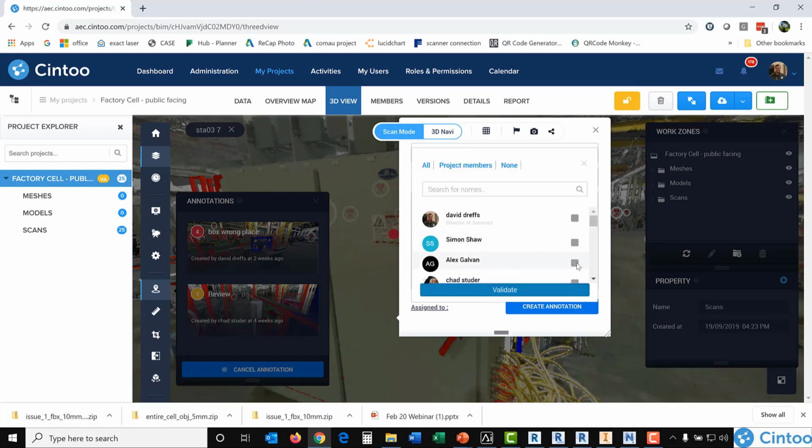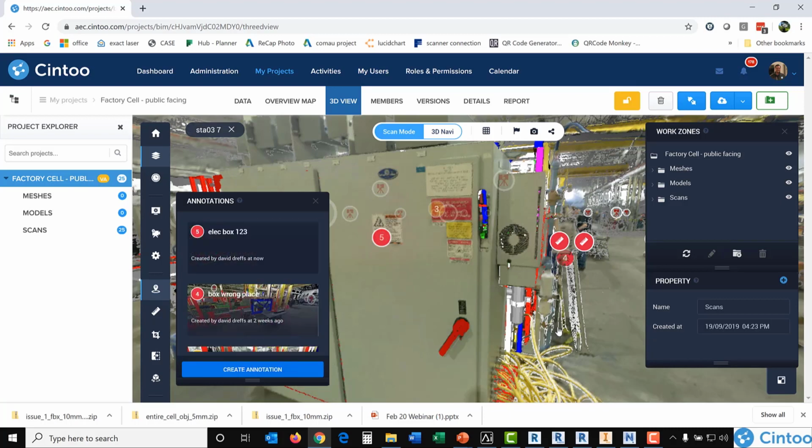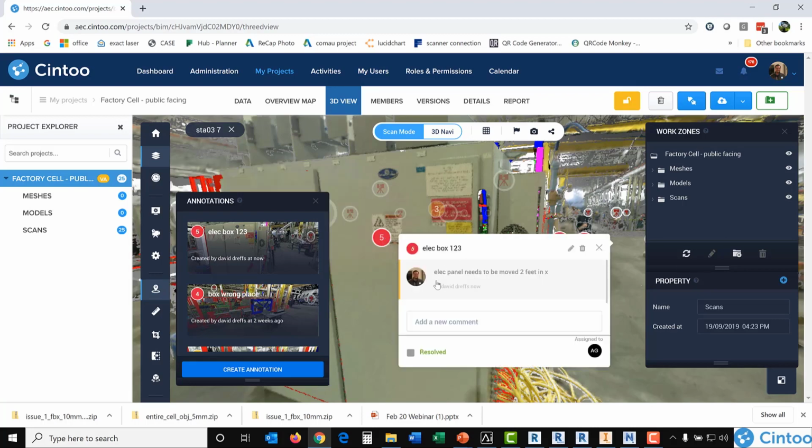I can assign it to Alex because he does a little bit of work for us, and hit validate, make sure that he's still in our project, and hit create annotation. Now it sends me an email letting me know that I created an issue. It also sends Alex an email that lets him know he's got some work to do. And I can log in anytime and see in red where there's still an issue. It pulls it up, I created it, and Alex will jump in and hit resolved at any point, or he can create a comment that says, you know, hey, I can't move it for this particular reason. So just a way to communicate back and forth.